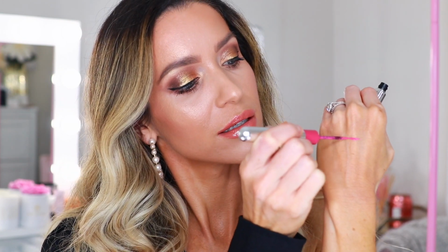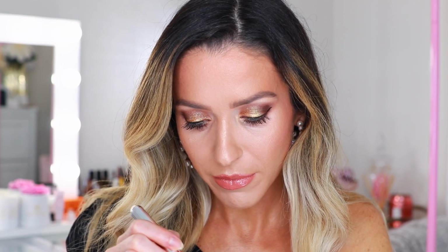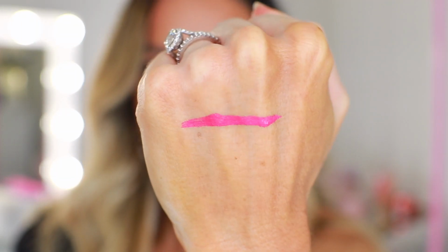Ooh, it's this really pretty pink liquid eyeliner. Let's see. Oh, that's pretty. Oh my gosh, it's really bright. I love it. I'm excited to play around with that. Wow.